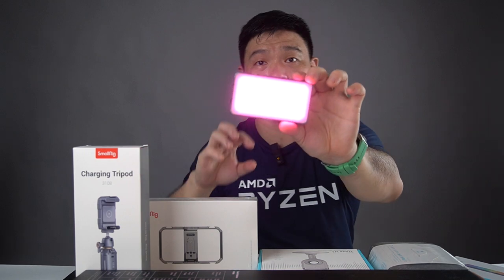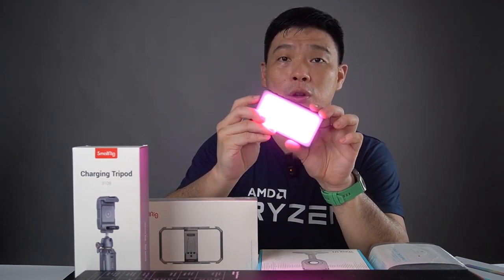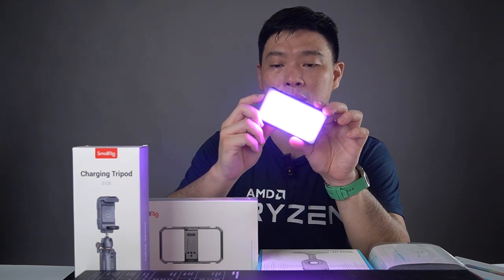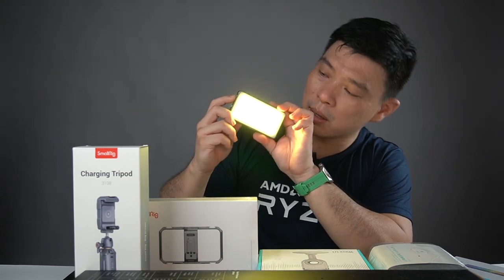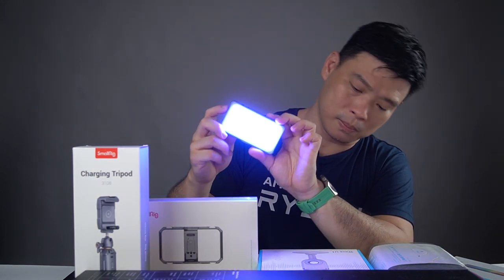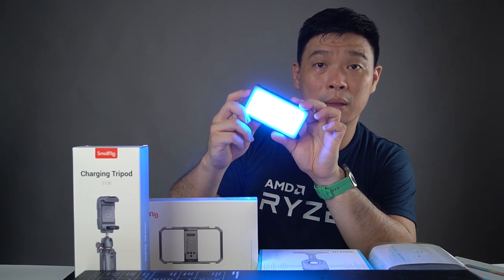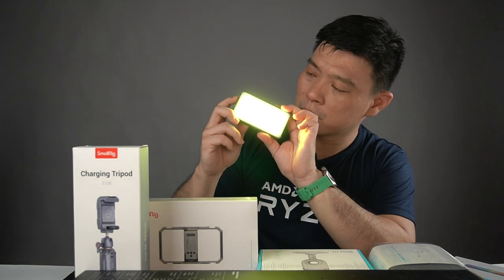Ooh, so this is the default. Then, pwede tayo mag-change color. Yan. So right now, blue na siya. It's yellow. Then, blue ulit. So, green.